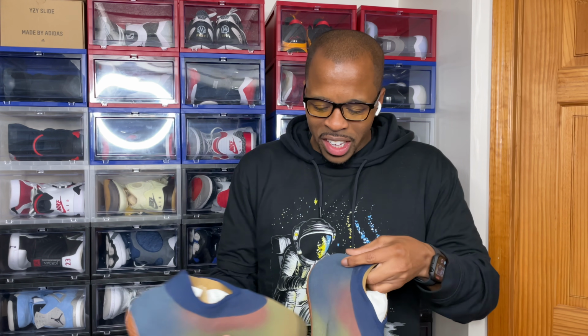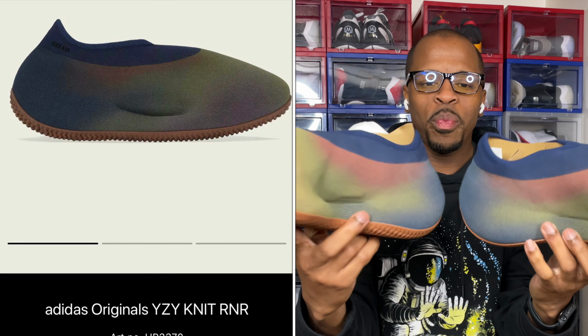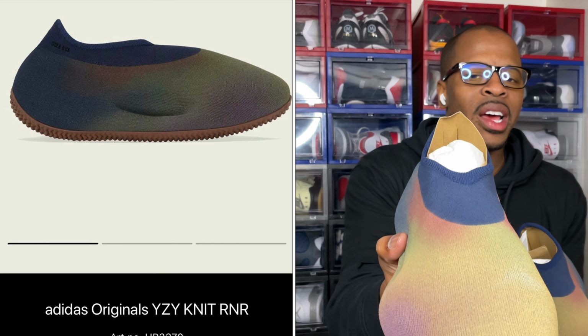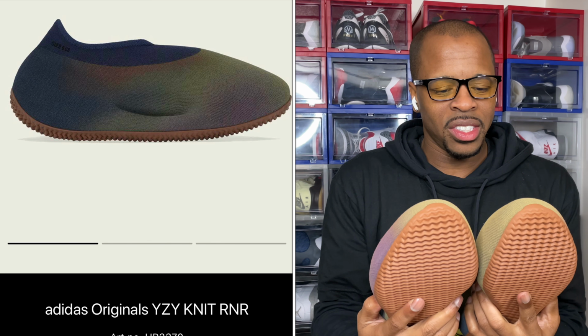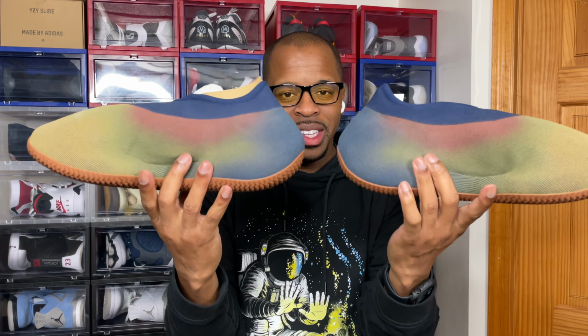Now, you're looking at the Yeezy Knit Runner Fade Indigo. And tell me what you think, because on paper, the pictures online, I don't think it does this justice. I know it seems a little weird in terms of the colorway, but I have quite a few pieces of gear that I can wear with this and make this pop.